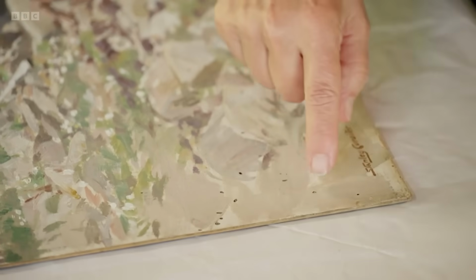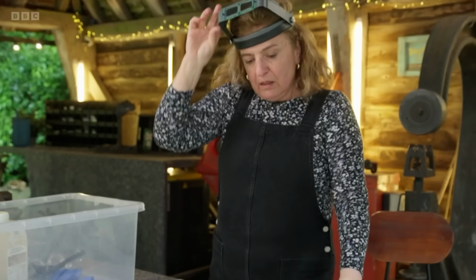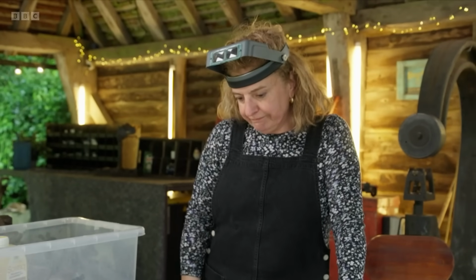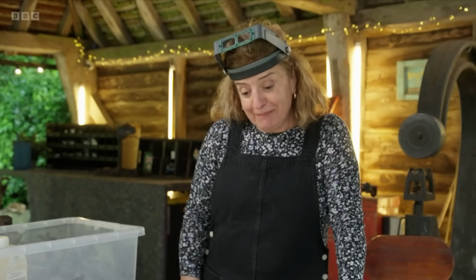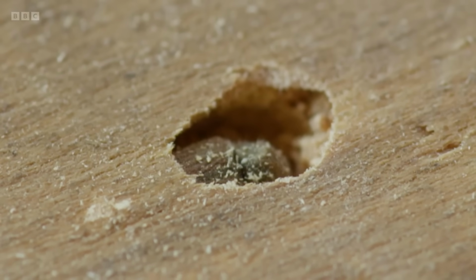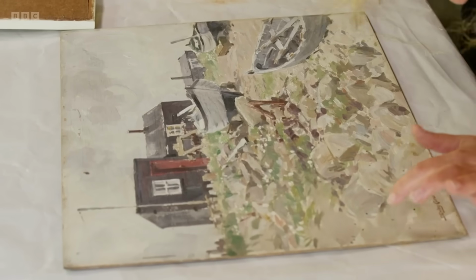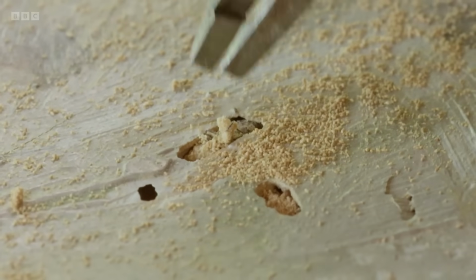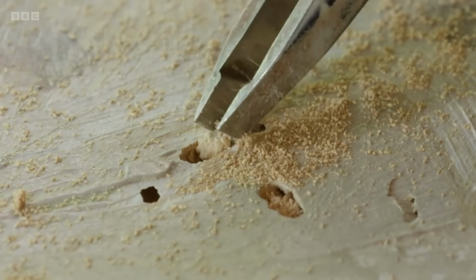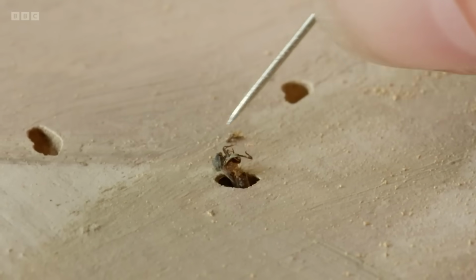One there, he's coming out. It's serious. Wow. I've seen active woodworm before, but I've never actually seen the beetles. If I don't treat this, Elsa's painting is going to be destroyed. I mean, personally, I think she's got it here in the nick of time. We're going to have to act quite quickly with these things. So it's going to be a crime scene by the time I've finished here.